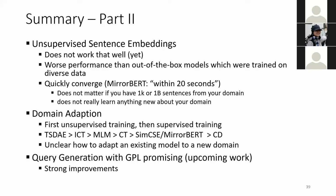And query generation with GPL is promising. We see quite strong improvements for domain adaptation using this approach. And as mentioned, it's upcoming work, which we hope to publish next month.